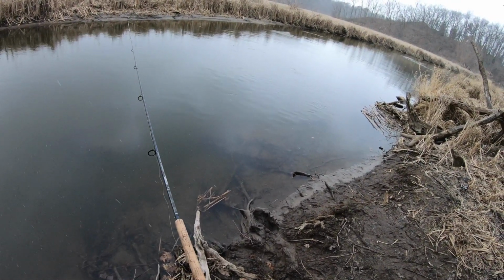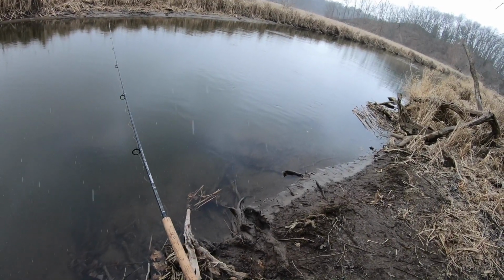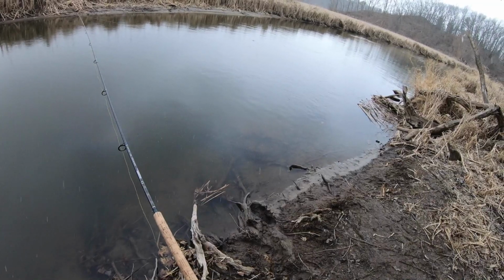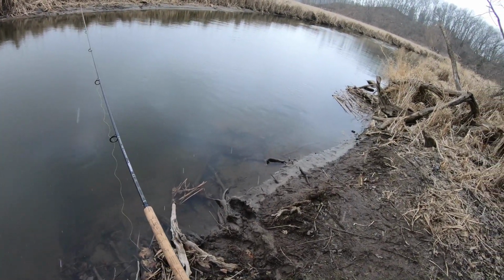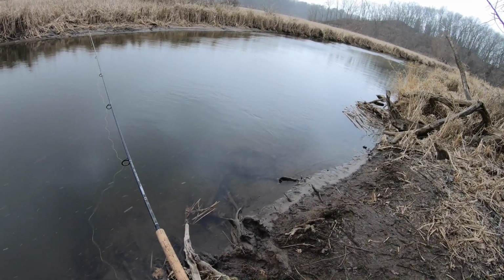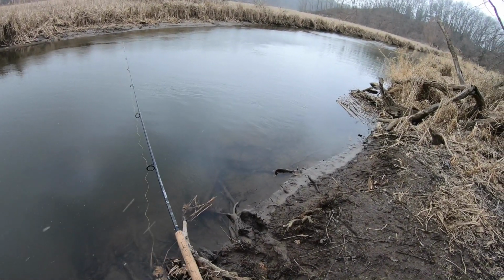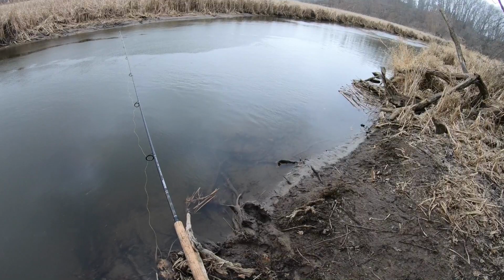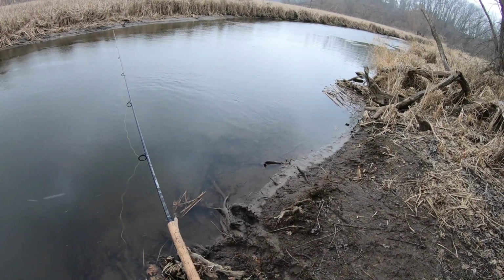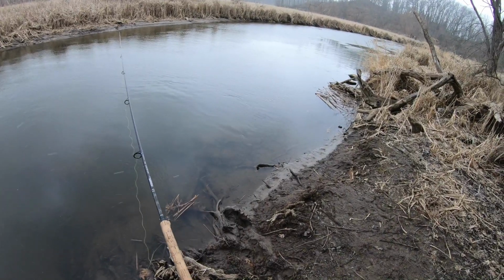I'm surprised everyone's not out here. That's what fishing's all about. Soak in the beautiful sun and precipitation and wind, breeze in your face. What more could you ask for?